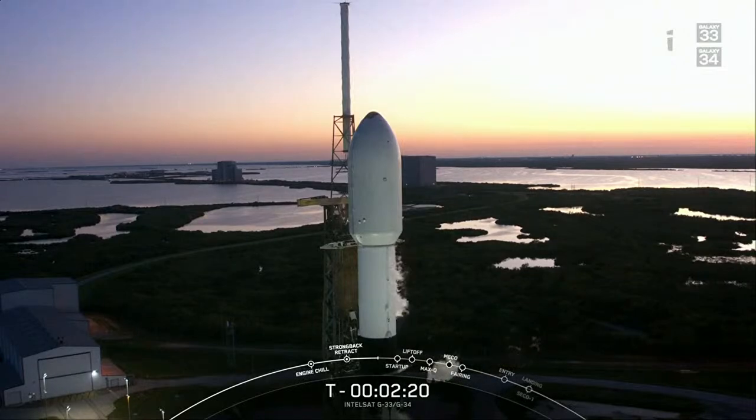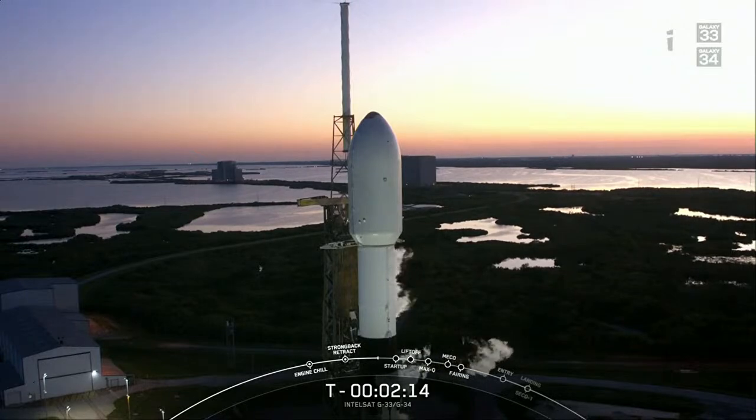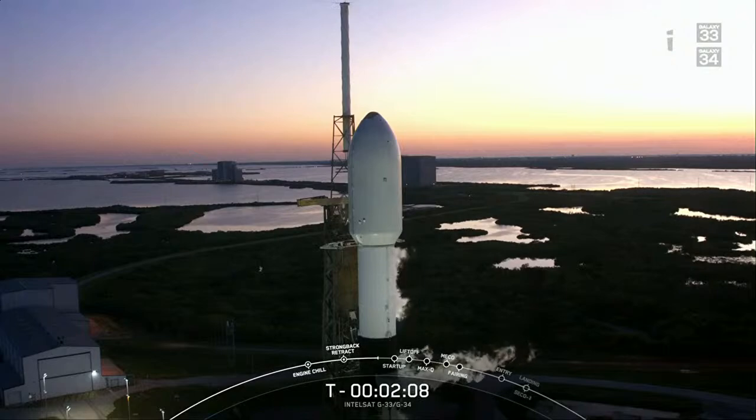At T-minus 60 seconds, Falcon 9 will be in startup. This means that the rocket's autonomous internal flight computers have taken over the launch countdown. And just inside the T-minus 2 second mark, we light the Merlin M1D engines for liftoff.